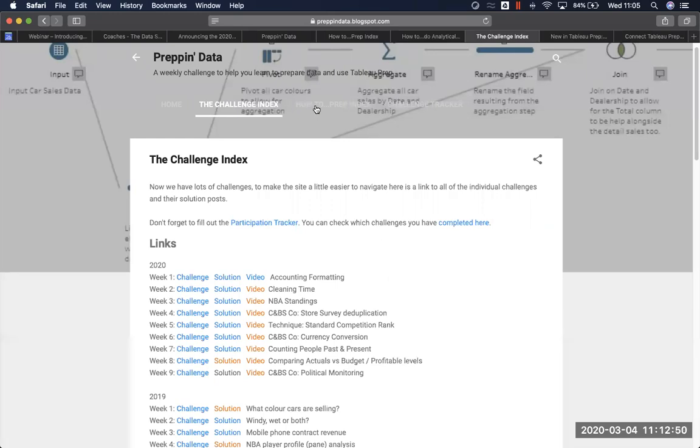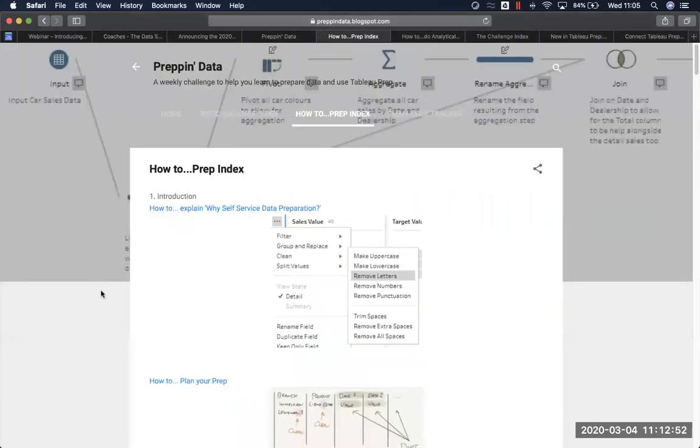Also within there, I want to point out the how-to index. At the moment, I'm going through the process of writing a lot of content about Tableau Prep. That's really going from everything from how to start self-service preparation all the way through to the more complex challenges within self-service data preparation and Tableau Prep.